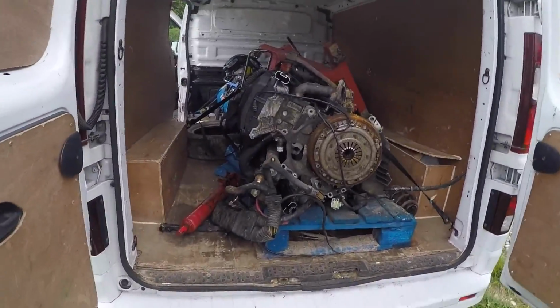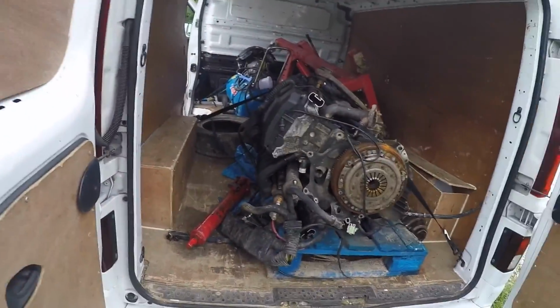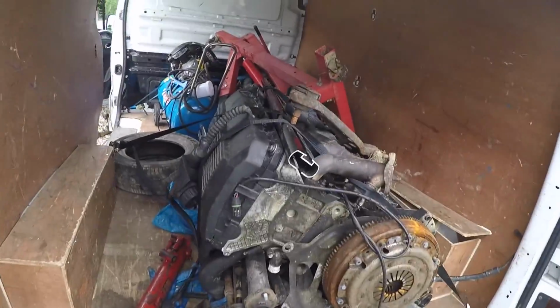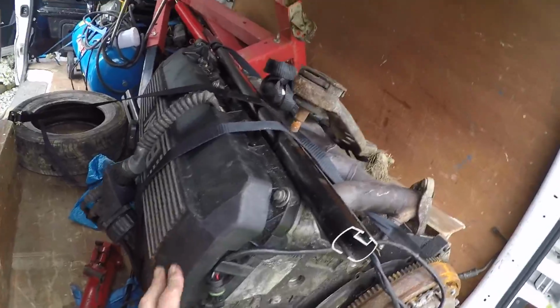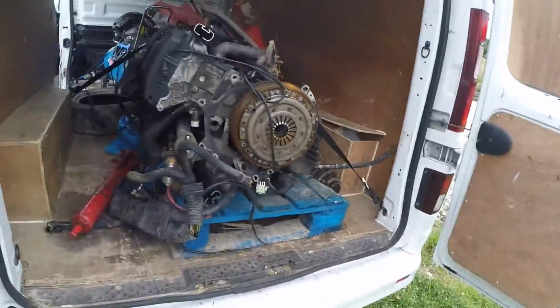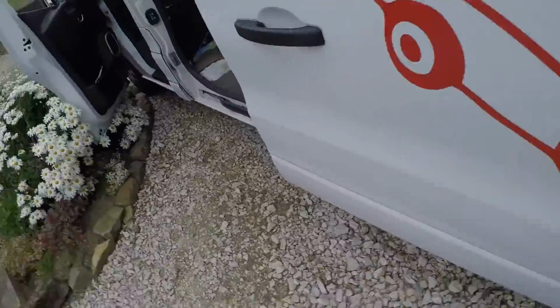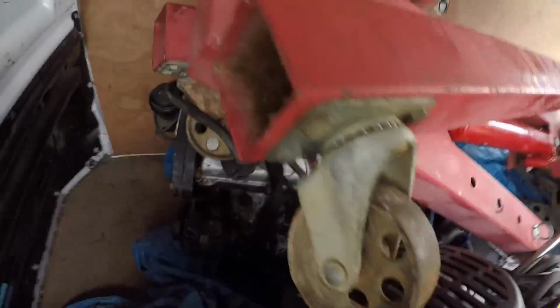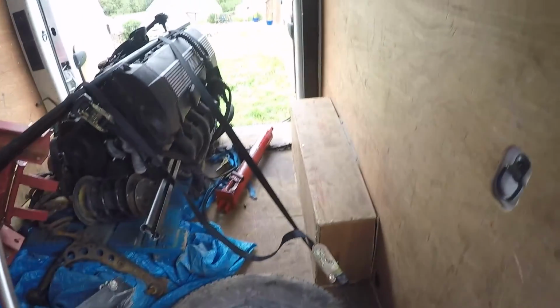So that's the van all loaded up. I'm surprised how this is like a Transit size, like a medium wheelbase panel van. I'm surprised how much it took. So the N52B28 is going to die. Bit of scrap metal as well. Compressor is being sold. Saxo engine is in there. Gearbox is getting scrapped. And obviously got to take the crane with me. That's not a bad haul.